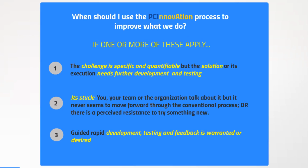So when would you use the PCI innovation system? Well, generally speaking, you want to use the system when you've zeroed in on a specific and quantifiable challenge, but the solution or its execution needs further development and testing. In fact, you may not have even figured out a solution yet.